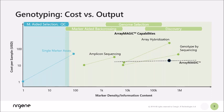As you mentioned, Mark, when it comes to applications such as mapping or marker discovery, having the higher density genome-wide sequence-based markers would improve the outcome of all of the downstream work associated with it. Yeah, I think that's true. Most people would take one comprehensive solution over a bunch of more niche tools that have certain downsides. And NRGene's ArrayMAGIC definitely fits into the sequence-based approach. But one question we really haven't answered yet is how does ArrayMAGIC do that, and what gives the technology its edge?